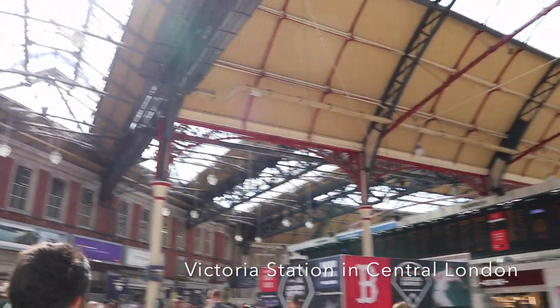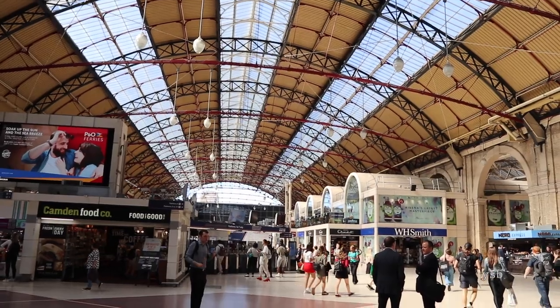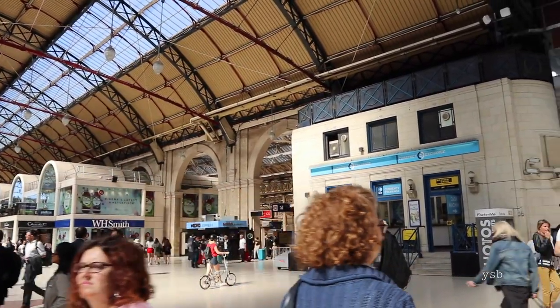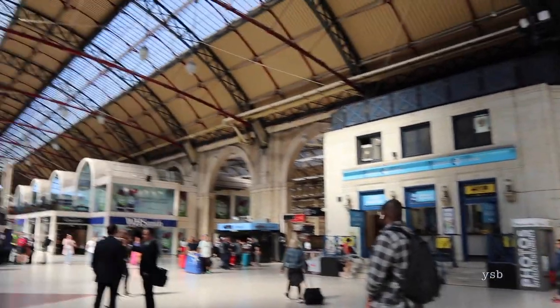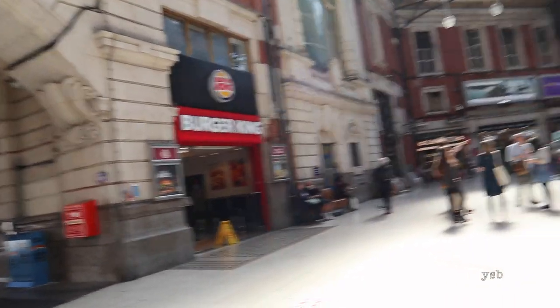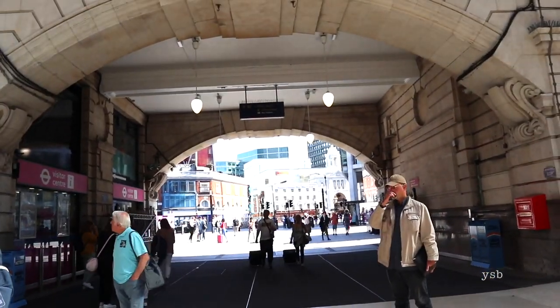The National Rail Station in London. And we're going to Brighton. Today is our third day here. Third day in London. We took the underground to here. And you know, it connects to this National Rail. So, Santo's somewhere. We're waiting for him because he went to get tickets to get to Brighton.